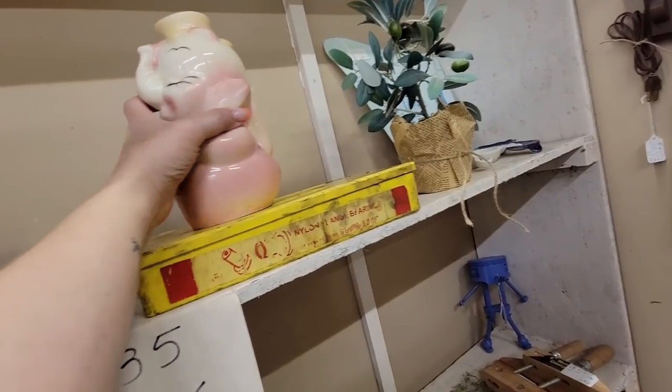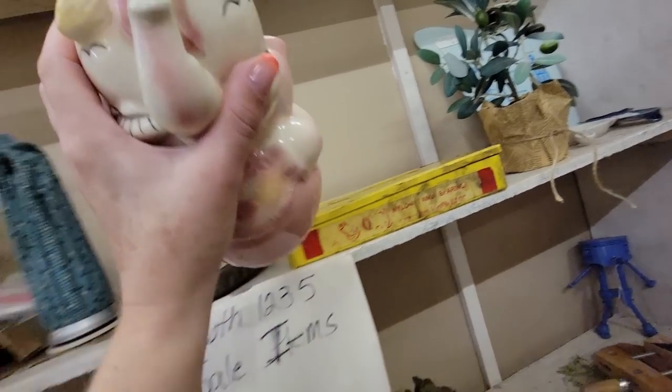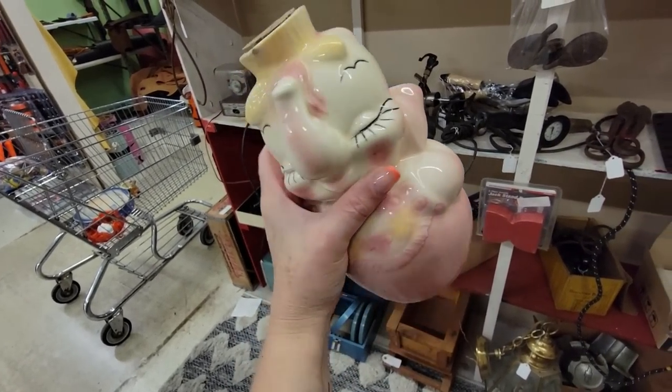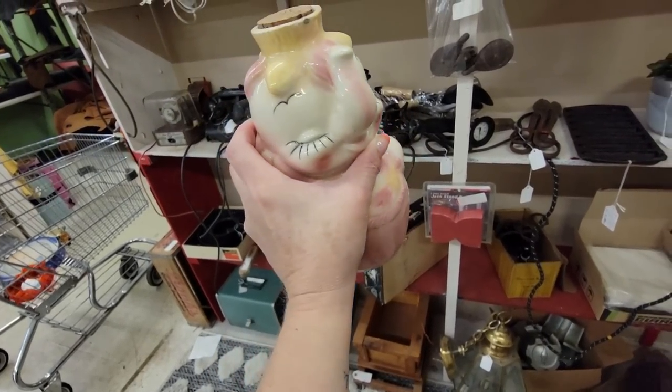Well, carrying on. Okay, this is adorable. This is a great little piece of kitsch here. It's Leeds pottery. But she does have her original cork. She is $10.95. I mean, she's got a lot of crazing on her, but she's really in pretty good shape otherwise.